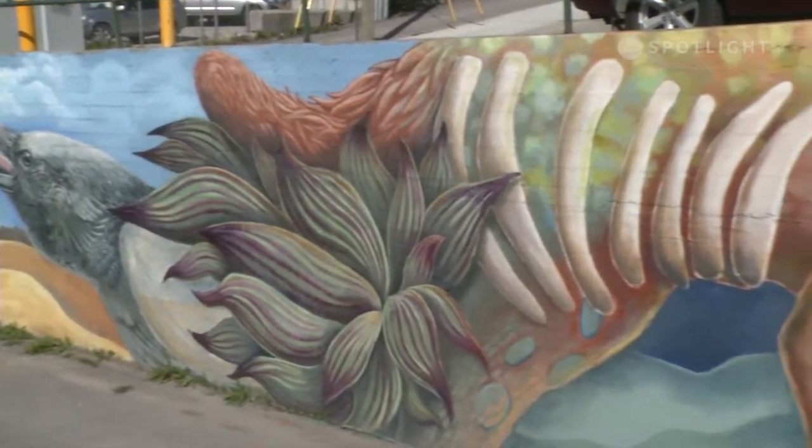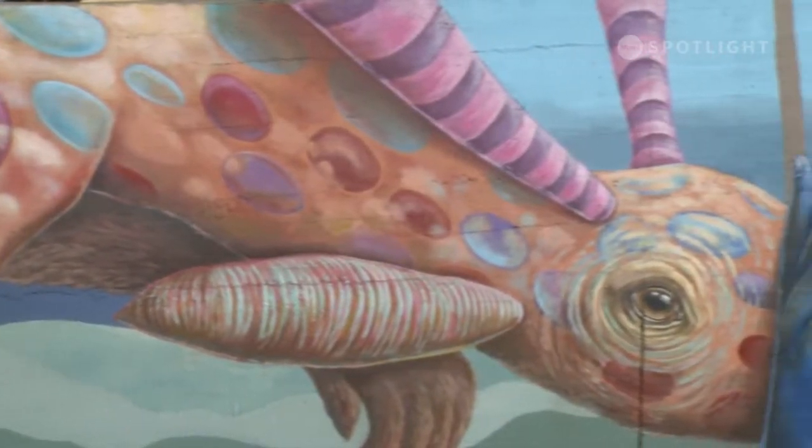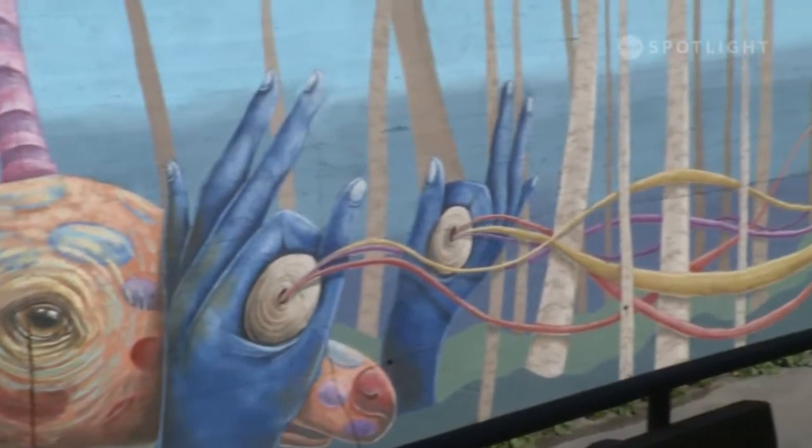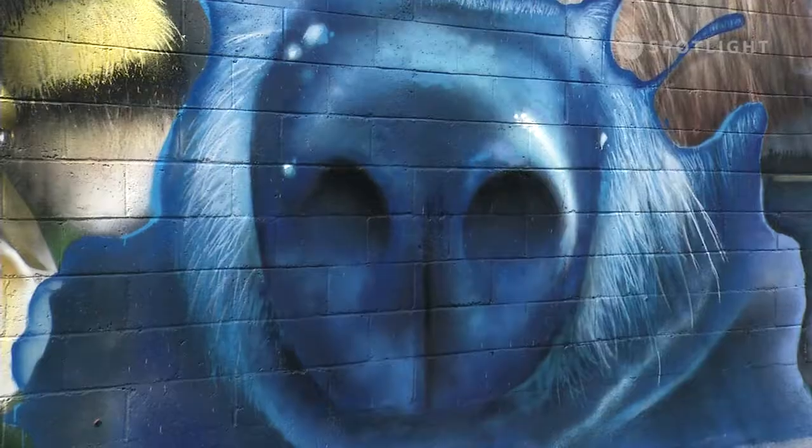They kind of categorized my work in surrealism, so I don't know, I like that art can sort of conjure things that don't exist. So I think that I'm just trying to do that in my work.